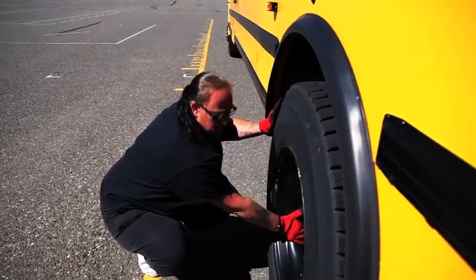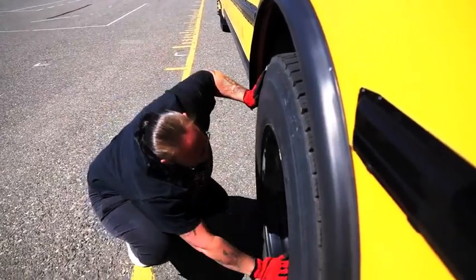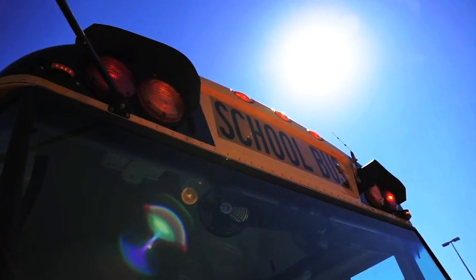Now with Robin, as you saw, she is testing, so she did have to verbalize, point to, touch, and demonstrate and tell me how she knew it was in good, safe working order. When the bus drivers get out there on their own, they don't have to talk to anyone, so they can actually do that whole thing in about 15 minutes, which is pretty amazing. But as you can see, it's very thorough.